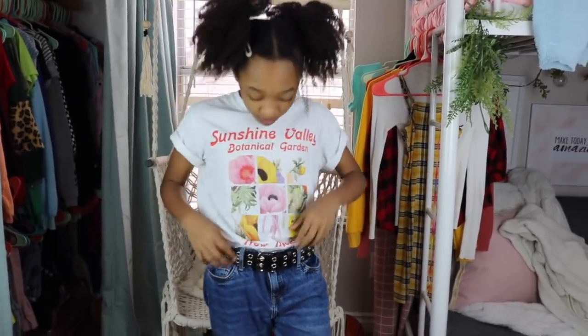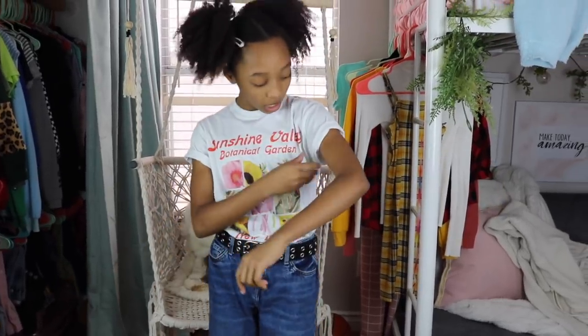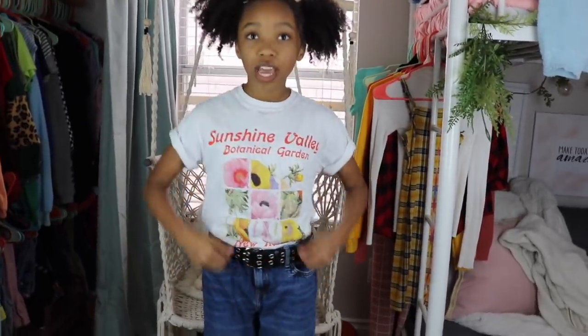You don't have to have a shoelace. You don't have to make your pants bunch up. It just automatically looks good with a little roll, a little belt, a little tuck, and you're good to go, my buck.